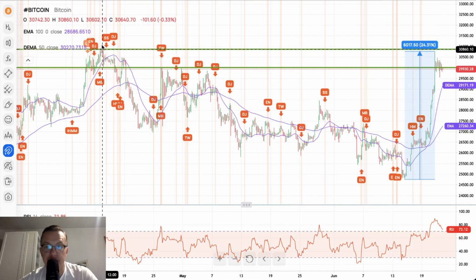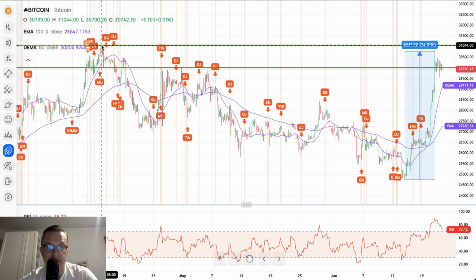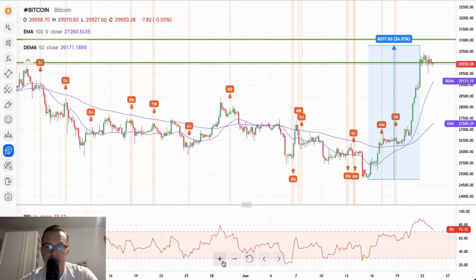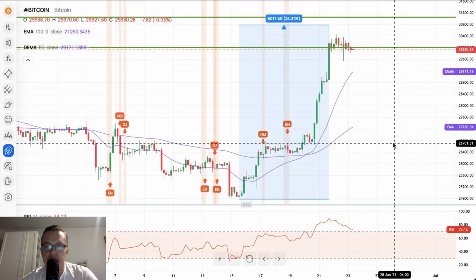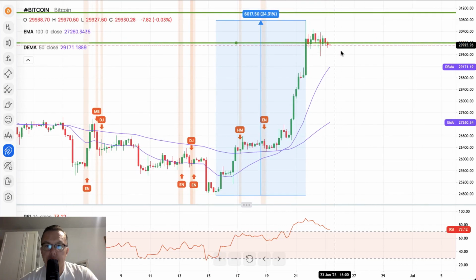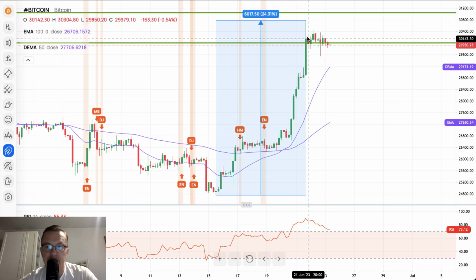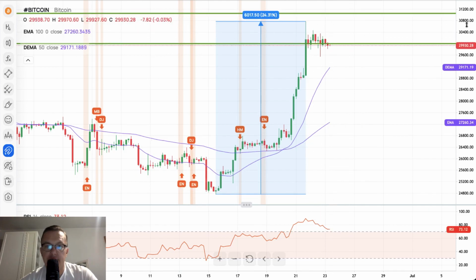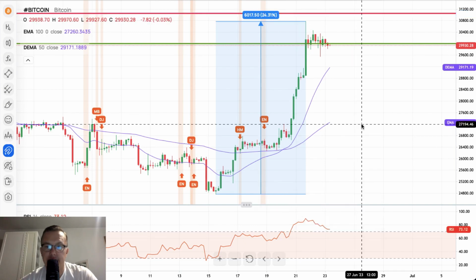The next target is 30, let's say 31,000. I guess I need to catch the correct candle. 31,044 is the next target for bulls. So let me just zoom in for you guys to see, because we got all of the levels on the chart. Now this is the swing high with a spike to the upside, some bearish pressure because we are already in the bearish zone. So right now we should change this line to red because it's a technical resistance.